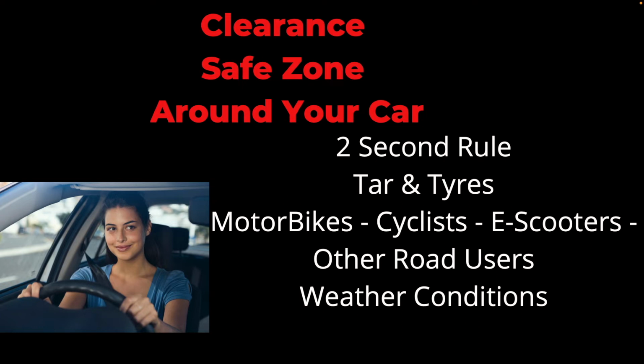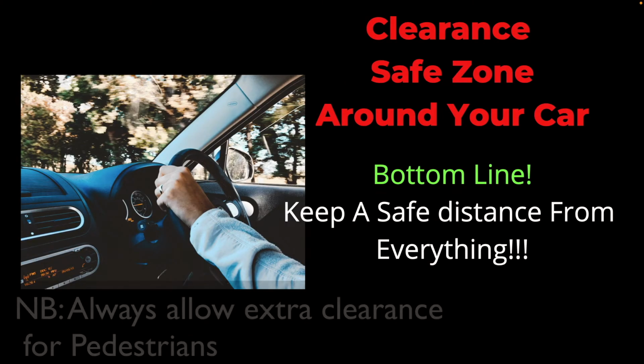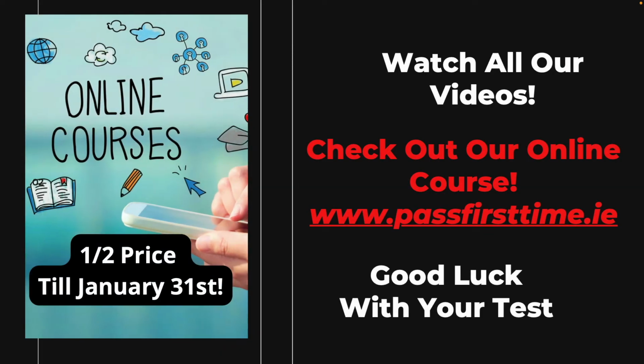So this kind of sums up clearance. In general, the bottom line is keep a safe distance from absolutely everything. Do not get too close to anything, and clearance on your driving test will not be an issue then. And in general driving, it's very important. Keep you nice and safe and keep that safe cocoon around your car.